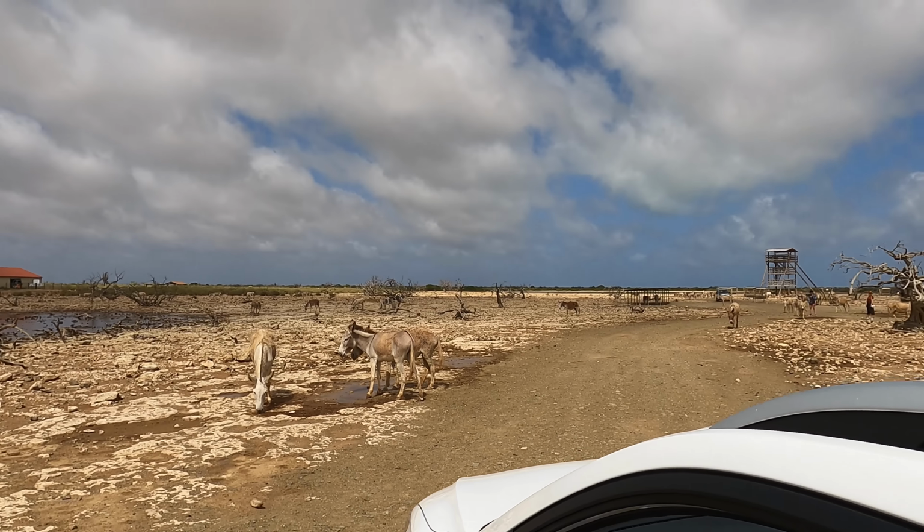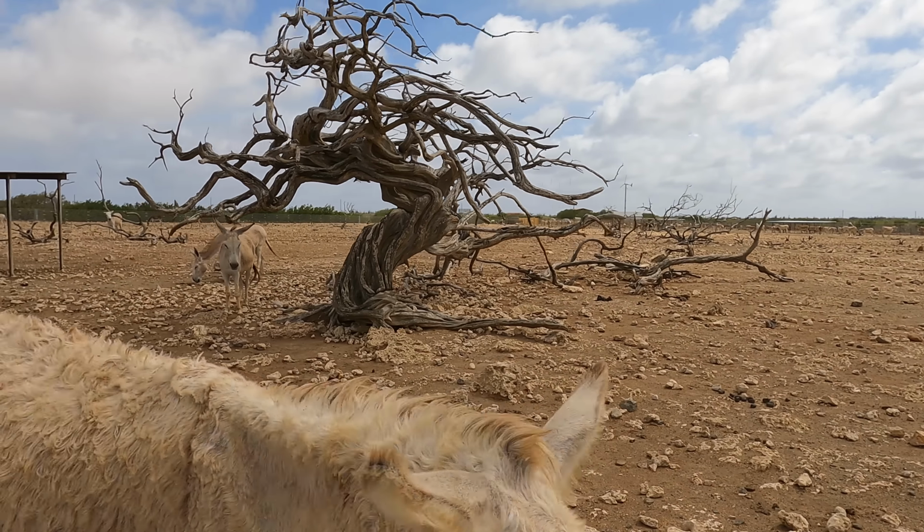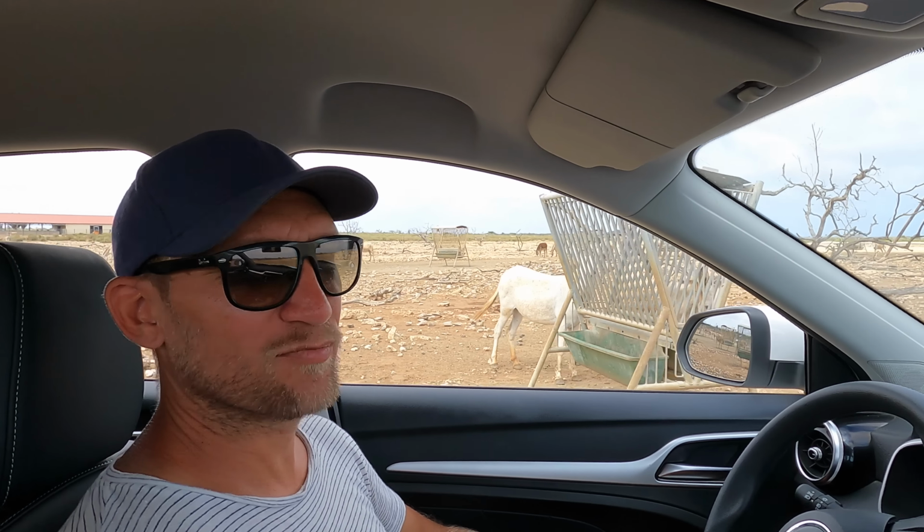The sanctuary is enormous, so the donkeys have plenty of space to roam around. There's even more donkeys this time than the last time we were here. 777 donkeys.